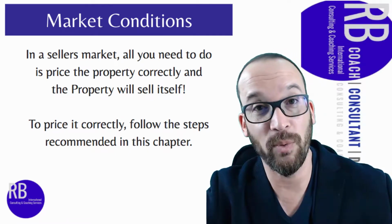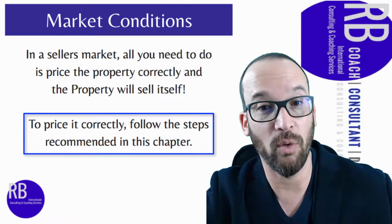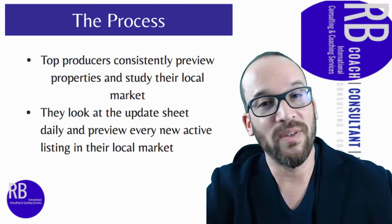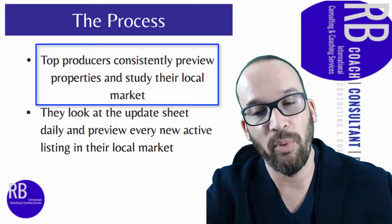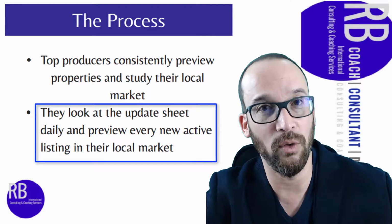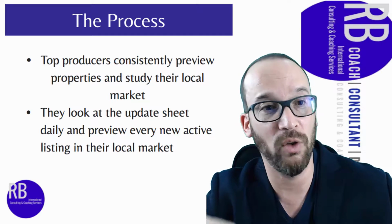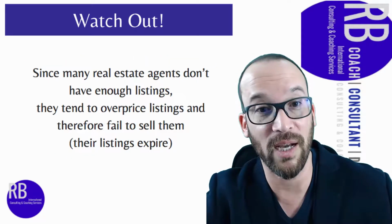Now, in order to be in this position that you're capable of doing that, to price properties correctly, follow the steps recommended in this chapter. Just follow these steps. You should consistently preview properties and study the local market every single day. Print out the update sheet, look at what's available, look at what's becoming available, which is the active listings. Go out and take a look, and also look at those properties that are on price reduction. You need to understand who is reducing prices and at what point they're getting offers and contracts.